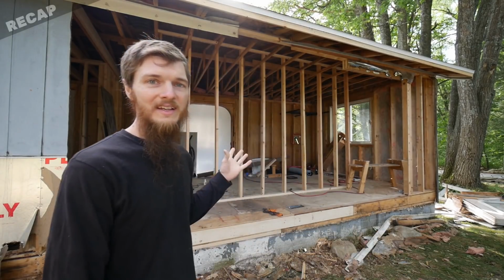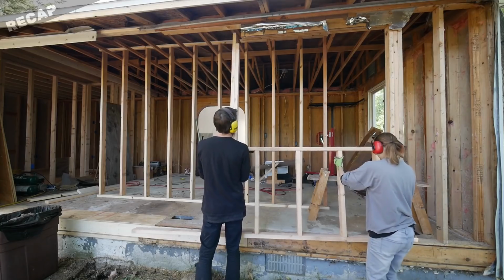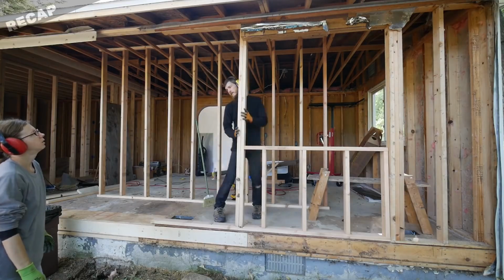We are in the middle of a home renovation, and as you can see, it's getting a little bit carried away. I gotta get it under that.